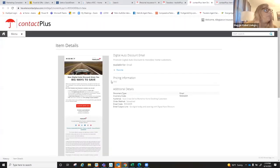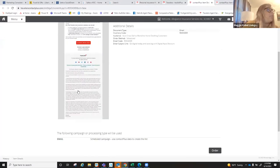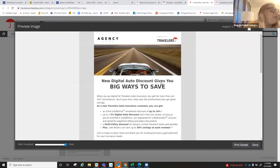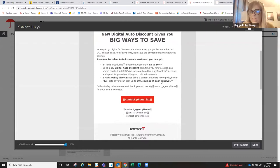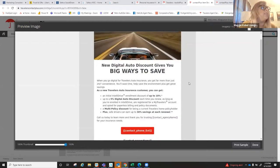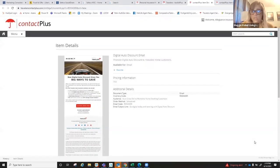Okay, so for example, it's gonna give you what the email is gonna look like. Obviously you wanna see what the content is gonna be that you're sending out to your clients, but you should have the ability to customize it. You can put your logo, your agency name, contact information, email, phone number, address, and then plug in either one email that you want it to go to, or this is where you can truly upload the Excel list.